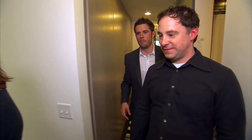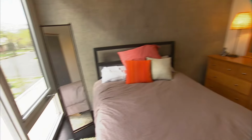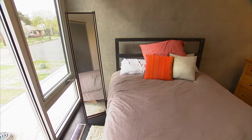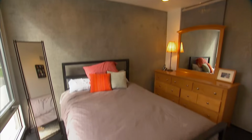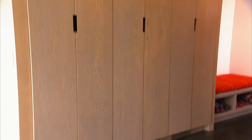Unbelievable. How many bedrooms do we have? We have 2 bedrooms in addition to the master. So right now they're guest bedrooms, but hopefully someday they'll be for children. In a perfect world, there'd be a boy here and a girl there. Maybe a girl there so they can't climb out the window and climb out on the roof and get out of this place.